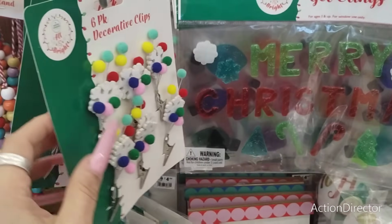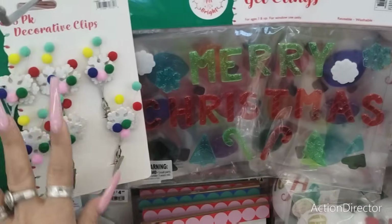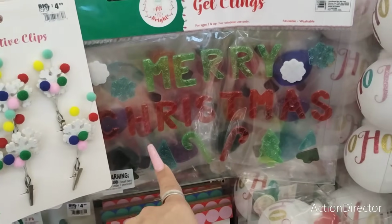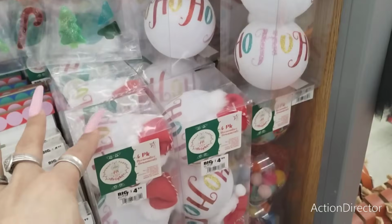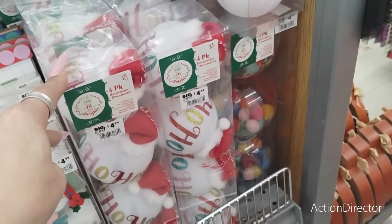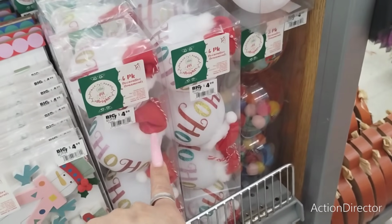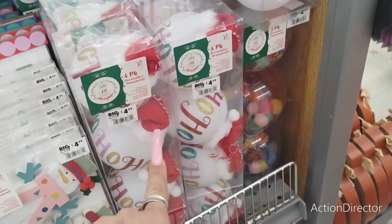These are $4.99 decorative clips. You could totally decorate your presents with this. I like that. We also have the gel clings coming in at $2.99. And then we have these cute ho-ho ornaments, $5. Still cheaper than Dollar Tree. And they have the cute little peppermint twine and the hat.